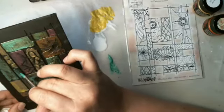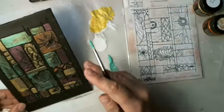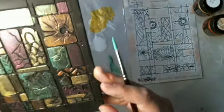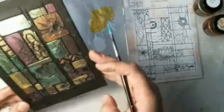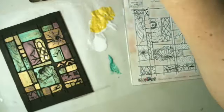I'm really liking this Celadon, which is why I'm adding it to more than I thought I would. Can you guys see that? This is looking really beautiful, actually. I think maybe I'll get some purple just because.